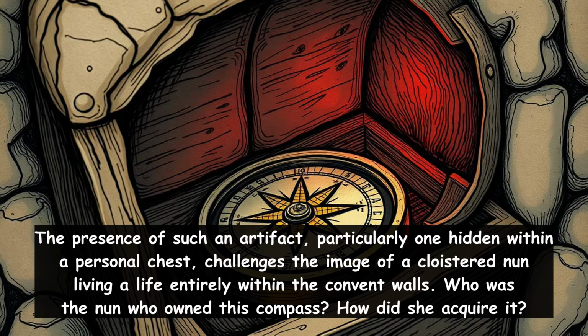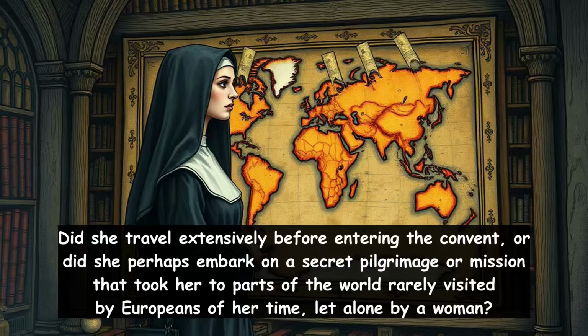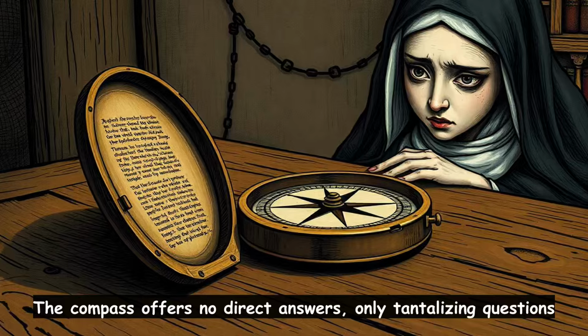Who was the nun who owned this compass? How did she acquire it? Did she travel extensively before entering the convent? Or did she perhaps embark on a secret pilgrimage or mission that took her to parts of the world rarely visited by Europeans of her time, let alone by a woman? The compass offers no direct answers, only tantalizing questions.